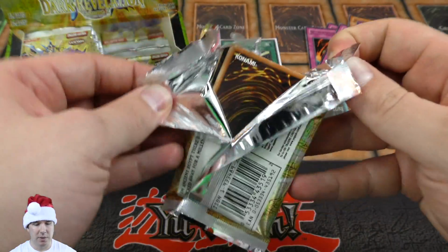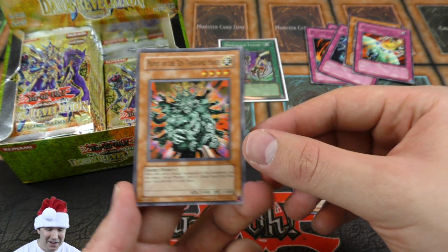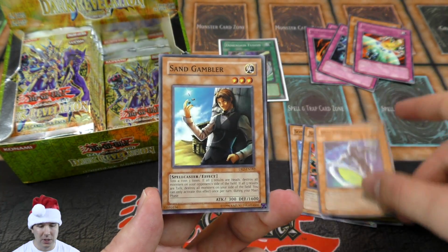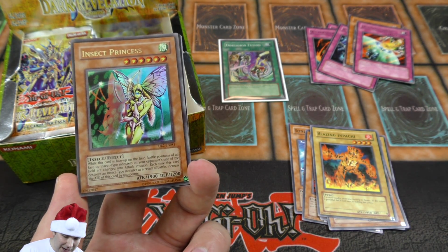Oh my gosh, this booster pack feels like it was made out of duct tape. That thing did not want to open up. Then we got the Manju of the 10,000 Hands. That is one of the best ritual recruiting monsters to ever be made. Oh my gosh, Insect Princess. That is our ultra rare.